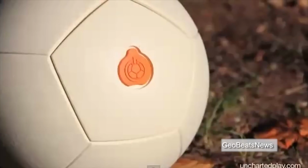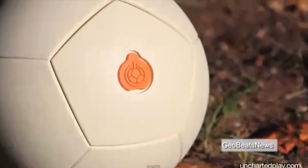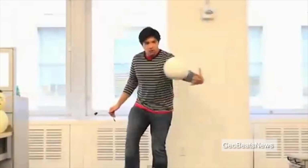The Socket is airless, waterproof and water-resistant, and weighs only 1 ounce more than a normal soccer ball.